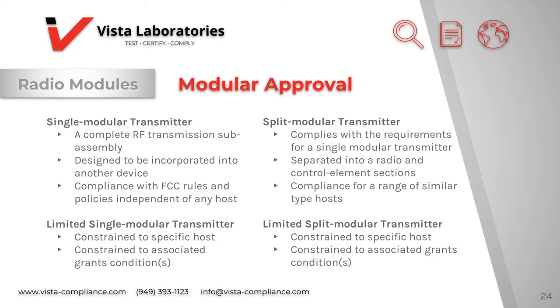Modular approvals are for tangible, clearly delineated devices that operate when installed within or attached to a host product in one of the following four physical configurations, i.e. modular types. Single modular transmitter, a complete RF transmission subassembly designed to be incorporated into another device that must demonstrate compliance with FCC rules and policies independent of any host. Limited single modular transmitter, a single modular transmitter that complies with the modular rules only when constrained to specific operating hosts and/or associated grant conditions.